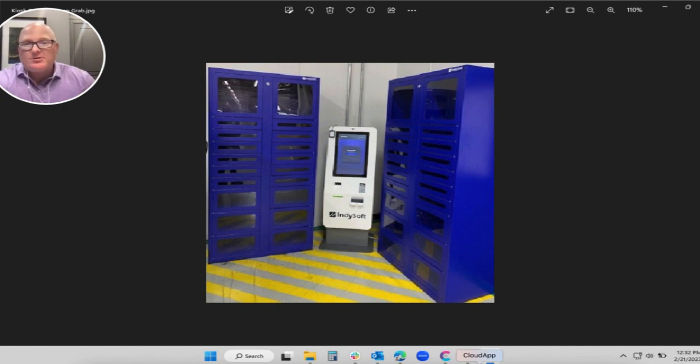In any case, this is just a picture of what it looks like deployed in a facility. You'll notice here we've got our kiosk and then we've got these tool lockers. A couple of things to note: this particular setup has around 40 actual doors in a couple of different sizes, small, medium, and large. We can make those in a variety of different sizes. Some customers may want all small doors, some may want all large doors, etc.